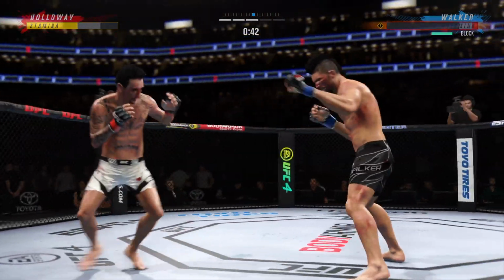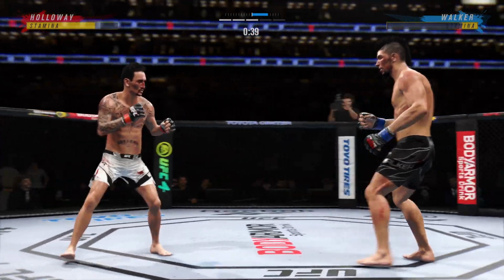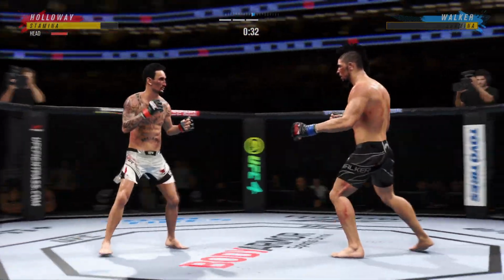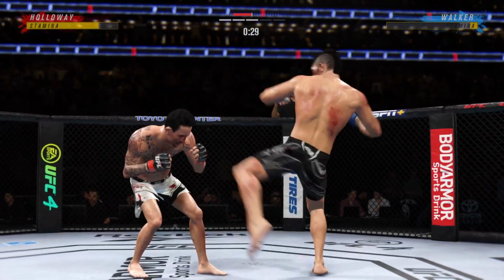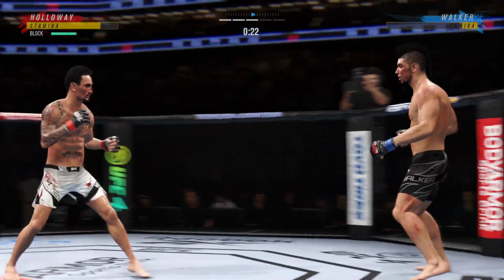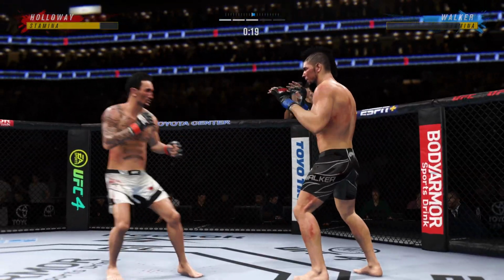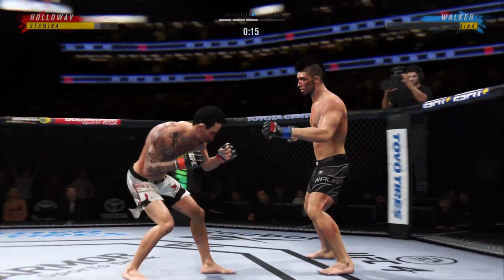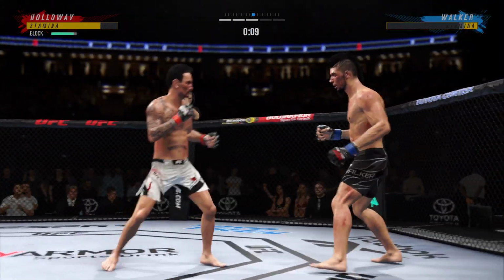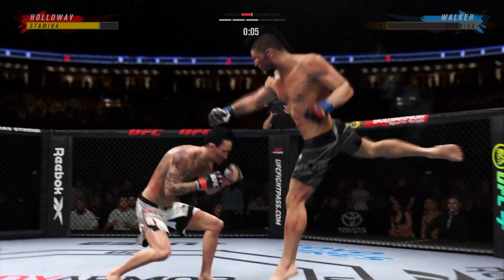A little single collar tie there. Scramble right there. Beautiful transition. Nice punch lands. You take more of these leg kicks, you will not be able to be very active on your feet. 15 seconds. Slips the shot.